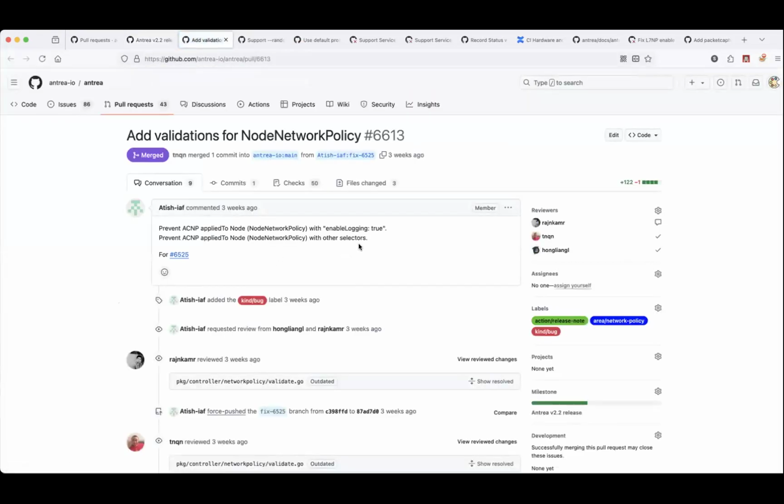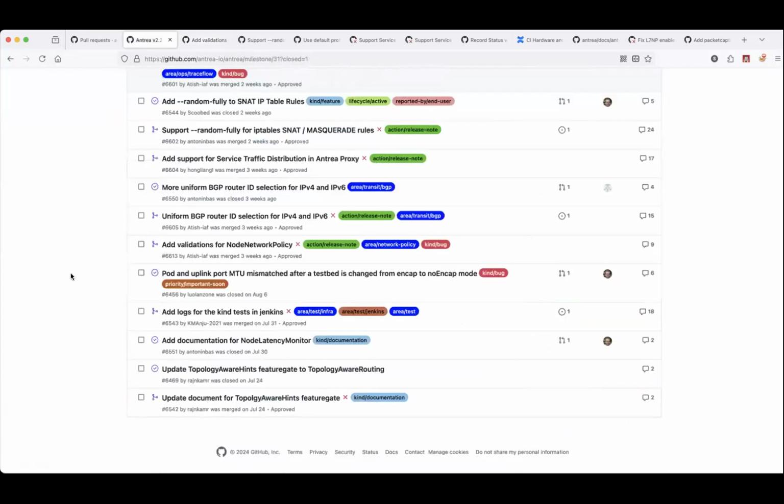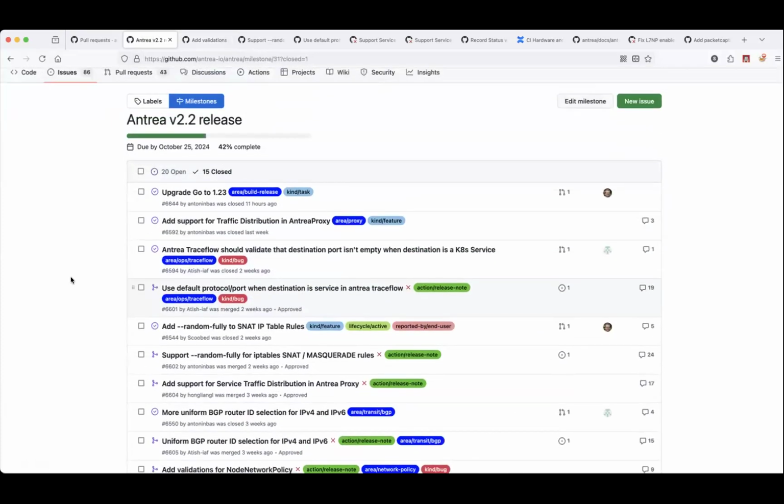But I'm not sure about the details of the node validation. Yeah, so this was for when logging was enabled. For node network policy, there's no logging, so if it is enabled, logs are not coming. So for that, a validation has been put in. I think the logging support for node policies will be added later. Okay, got it. Thanks. Okay, I think that's all for the release update so far.